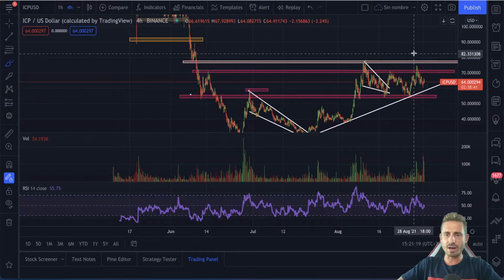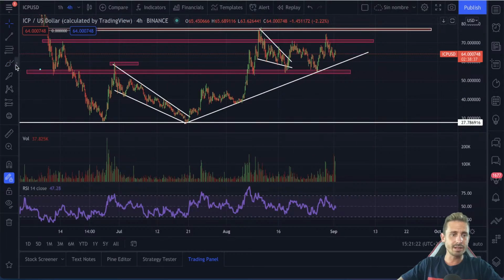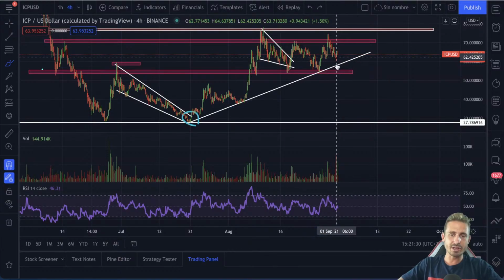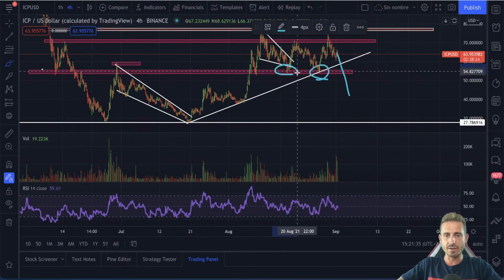Now, what can we see for ICP? The good thing about ICP is that we did get a nice bounce here. We did create this trend line over here nicely, and we did get a bounce, so we are technically making higher lows. Now, I would be bearish here on ICP in the immediate short term if we do have a clear breakout from these lows.